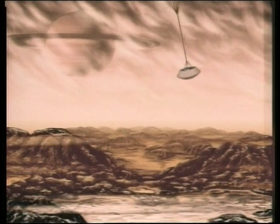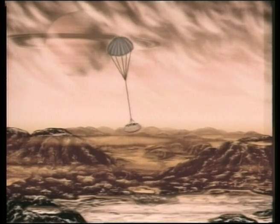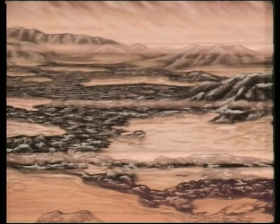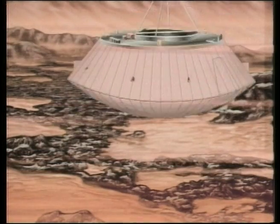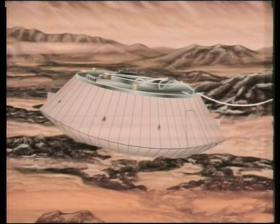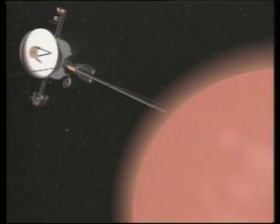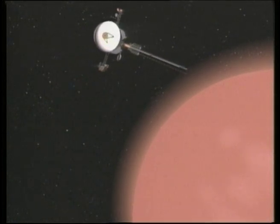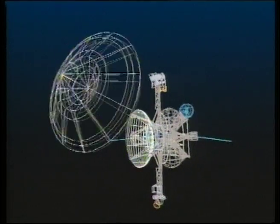It is possible that huge lakes of liquid methane and ethane exist on Titan. The probe will also analyze compounds on the surface and relay the information back to the orbiting spacecraft and then to Earth.